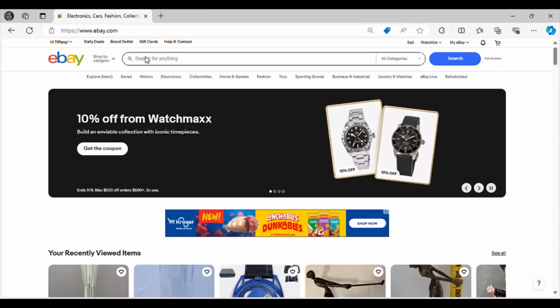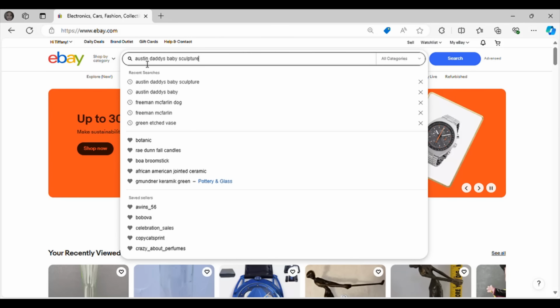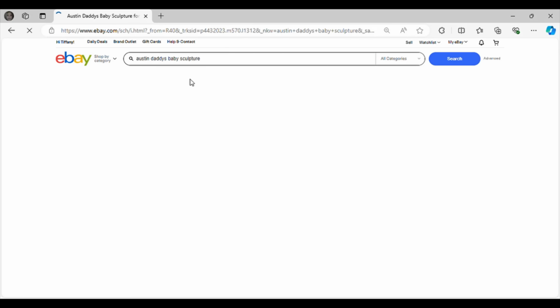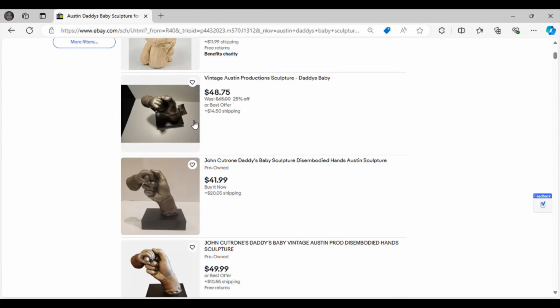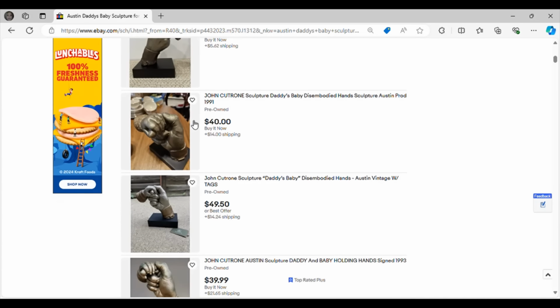I'll open up the eBay app in my browser, go to the search bar at the top, and type in what I want to find, which is Austin Daddy's baby sculpture. I'll push enter, and eBay will show me the results. I'm seeing 15 listings here. Prices are ranging from 35 all the way up to 100.